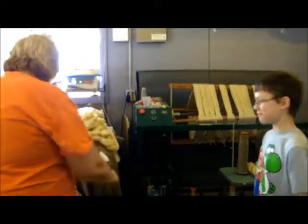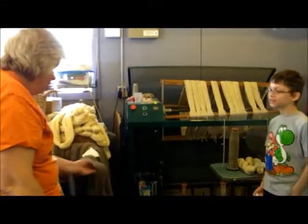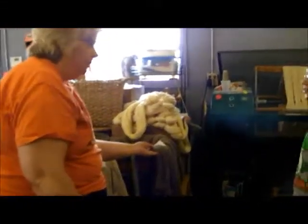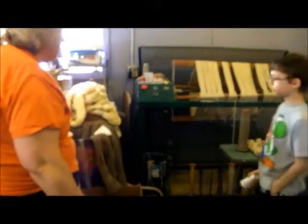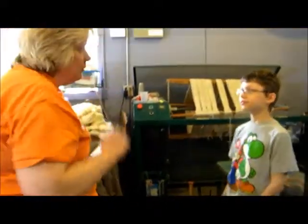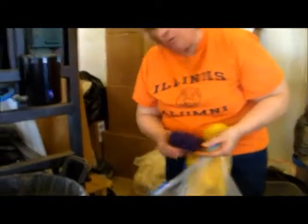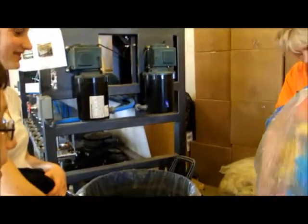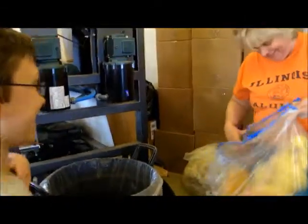But anyway, this is wool. This one's a wool, and that's the natural color. That was the color of the sheep. Of course, the white ones. We also do dyeing. Did you see my yellow sheep out there? My purple sheep? My turquoise sheep? We dyed it, right! So we can dye in all different colors, and then we can make colored yarn too.